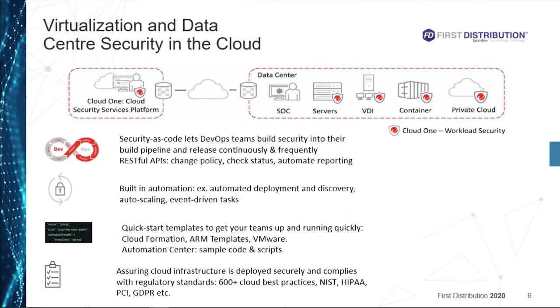Moving on, let's look at the virtualization of data center security in the cloud. And before we delve into information, put the first little illustration on the top of the screen that you see right now. Each pillar that has Trend Micro in it is specifically where they play. And we'll touch a little more into these aspects. As you can see on the illustration, you have your end user utilizing the Cloud Security Services platform, your service with Trend Micro Security, your virtual desktop infrastructure, container, and private cloud environments, all being secured by Trend Micro.